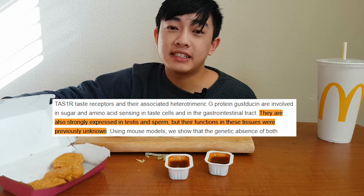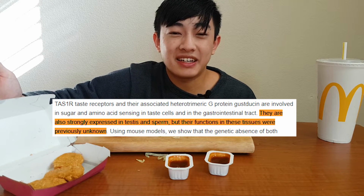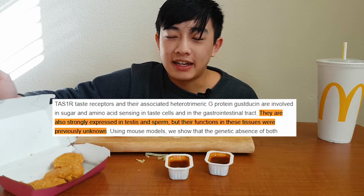Basically, I think this is based off of a study where the study found that there were taste receptors on the testicles of, I think, rats. And I guess somebody misinterpreted that and thought that we can taste through our stones. Clearly we can't, obviously.